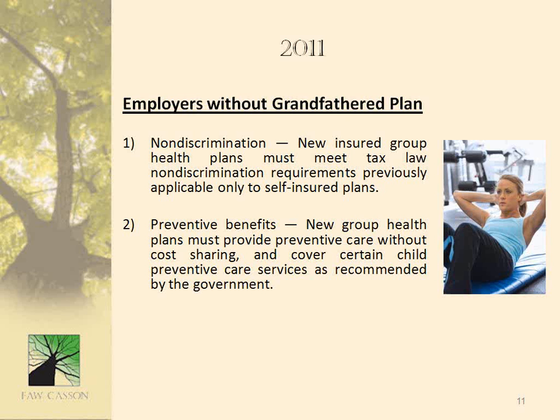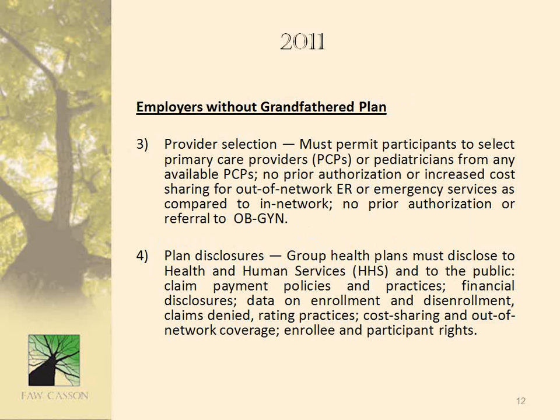Now your new insured group health plans must meet the tax law non-discrimination requirements, which means you can't discriminate between one party over another party, such as offering managers one insurance and offering others a different insurance. Preventative benefits. New group health plans must provide for preventative care without cost sharing, so that's going to increase a little bit of your cost of your premium. Provider selection. What that means is the participants of your insurance plan can essentially pick any primary care physician they want, whether they're in or out of the network, which is something similarly new. A lot of plans have started to adopt this, but this is now required.